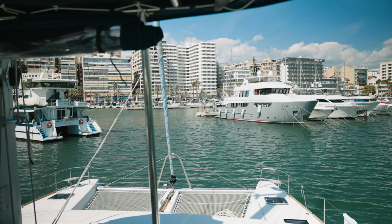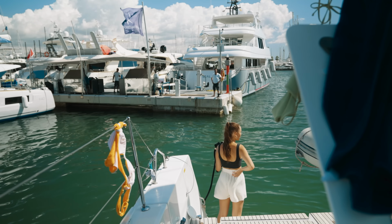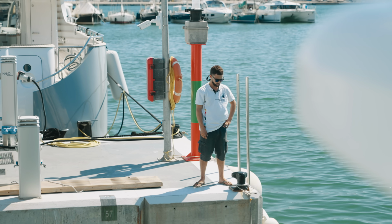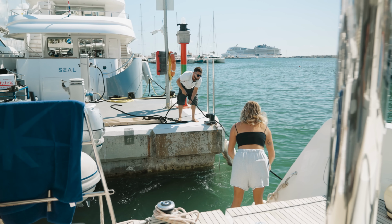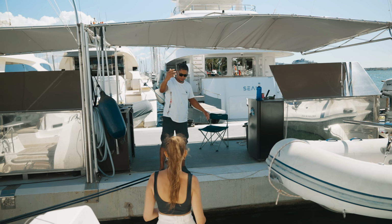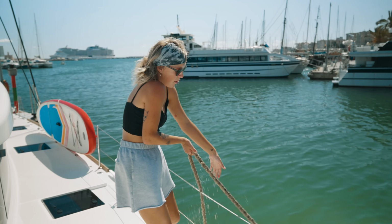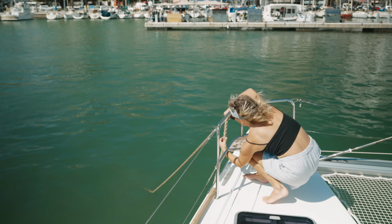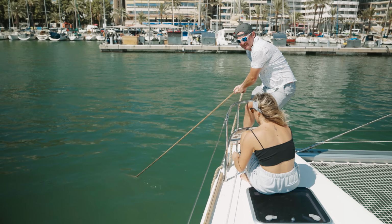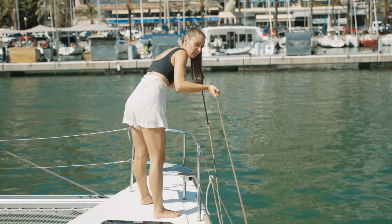Using sand lines is a bit of a tricky process, but the benefit to the marina is that you can fit a lot more boats inside. We got lucky and there was a nice big end spot to tie up to. Another downside to sand lines is that they bring up muddy water on top of the boat and get your deck all dirty.